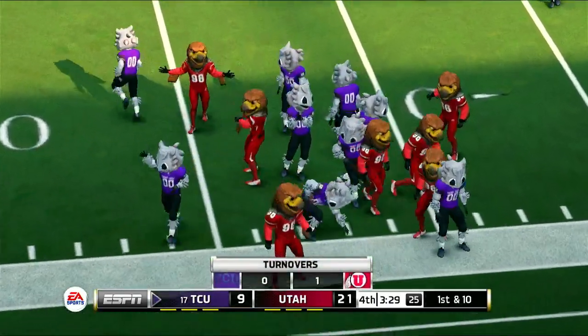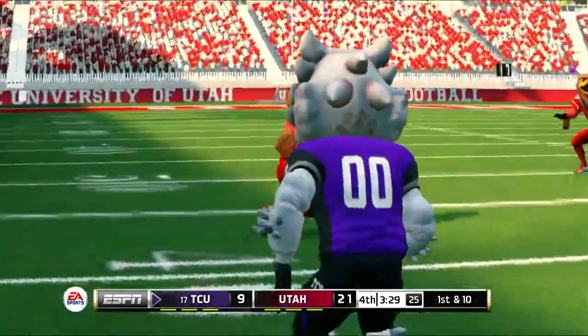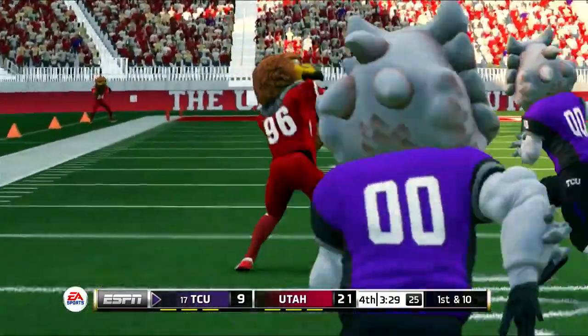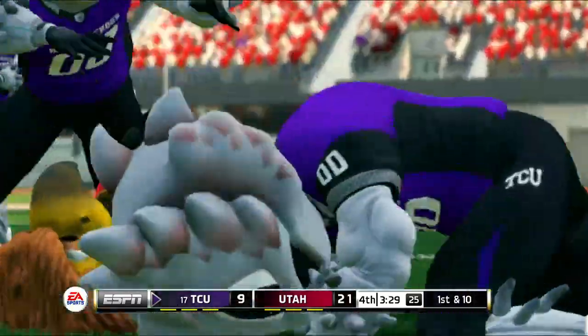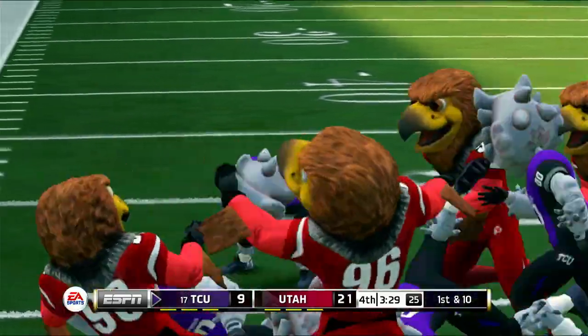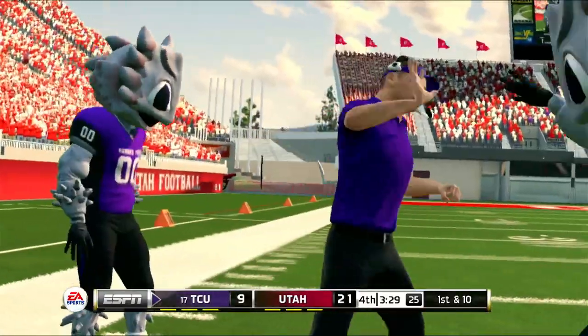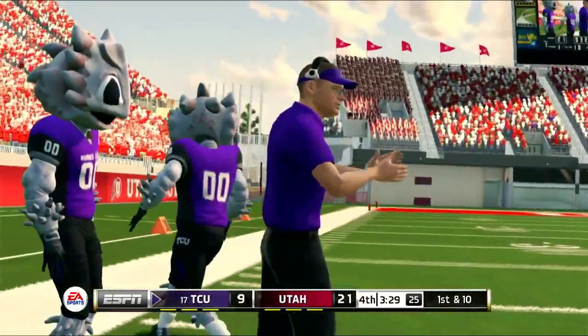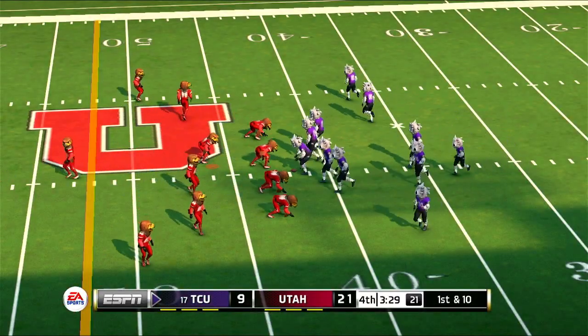I'll tell you, when a guy as big as this lineman gets his paws on a loose ball, you can pretty much forget about it. You're not getting the ball back from him. The quarterback leads the offense back out onto the field as we get set to resume play.